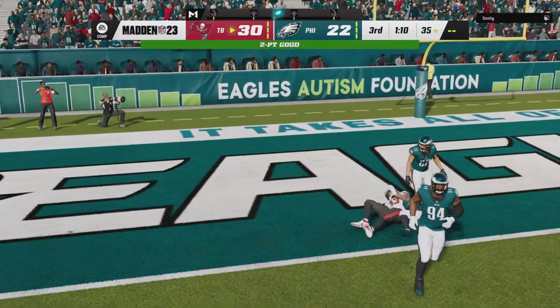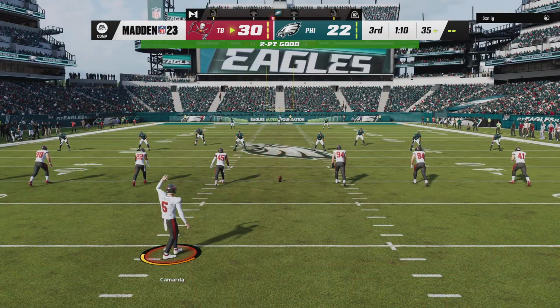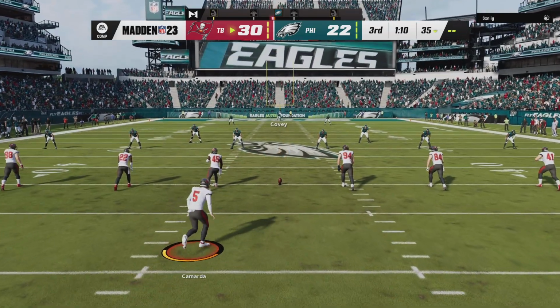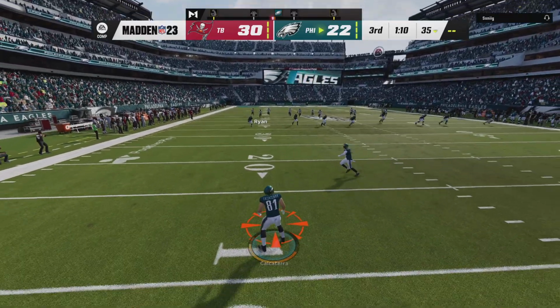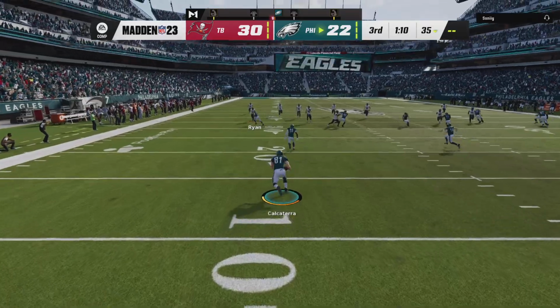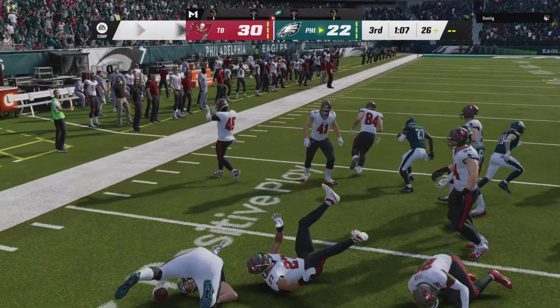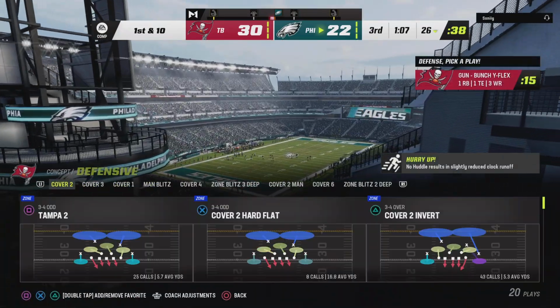And they're gonna get the 2-point conversion. This one's caught. And it stretches their lead up to 8. The Bucs ready for the kickoff. And here we go. It's in the air. Pulls it in at the 13. And up to about the 26-yard line, just across the 25.